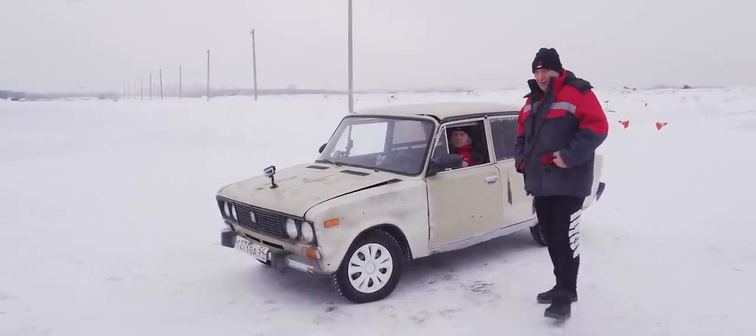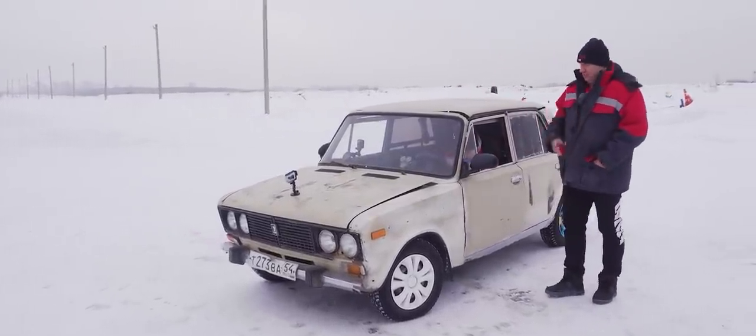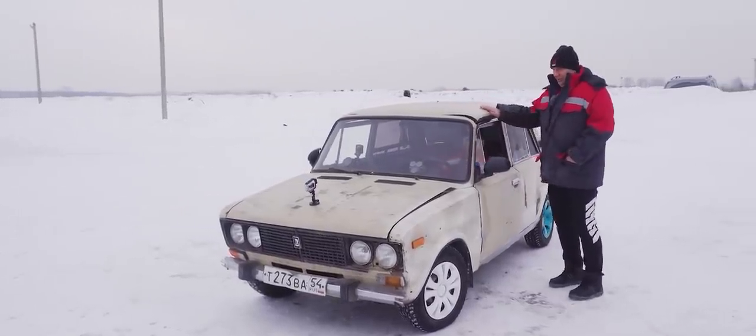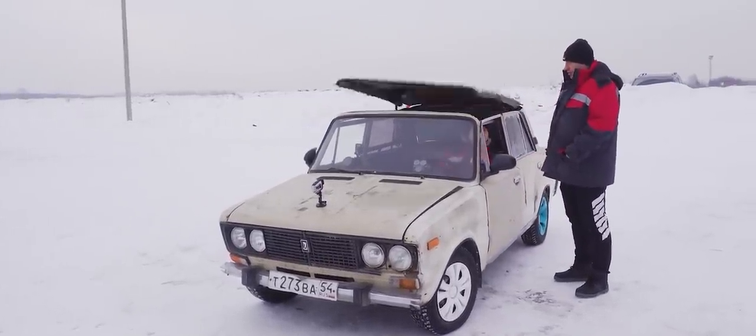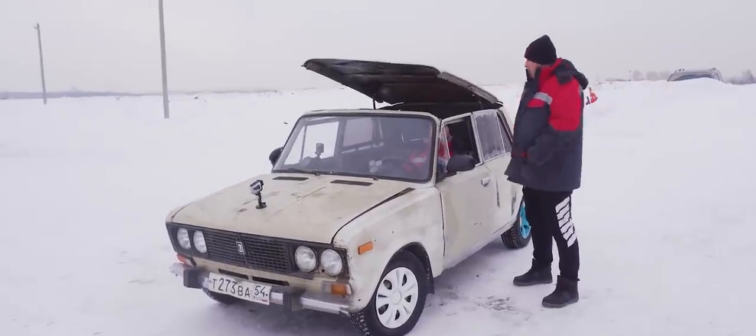Alright, fellas, we're looking good. And just as I promised, we've made it to a big field where we can experiment. The wing is in place and it even works. Okay, open it. I mean, brake. I don't even know what word to use.